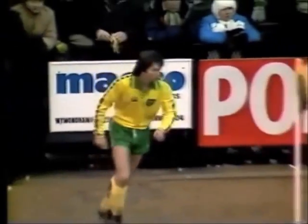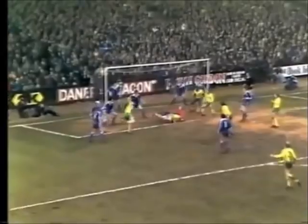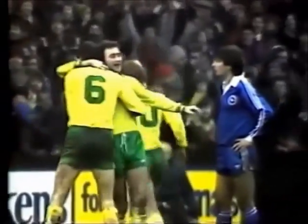And Barham to take the kick. With O'Neill starting a run in. Oh, that's a good header. That's O'Neill. It's in. O'Neill gets the credit, or Fashanu does, but O'Neill stuck his head in there when, again, a corner caused problems.